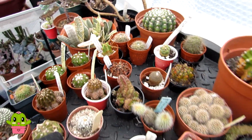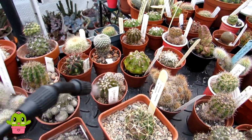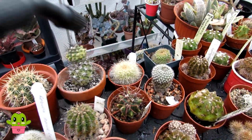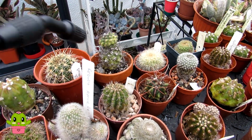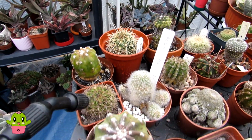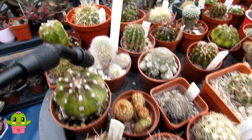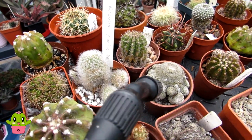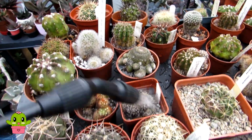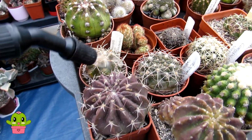Just enough to give them a wetting. So therapeutic to do the first watering of the year, guys. And this is earlier than normal, as I say. Normally I wait to the middle of April, but it's April now anyway, so even though it's early April and we're having this good weather, it's good to do. Good to get all that dust off from the winter.